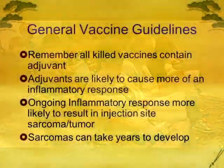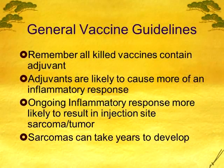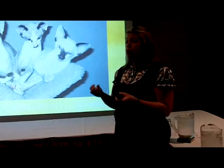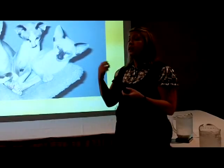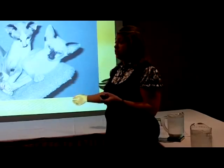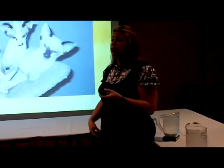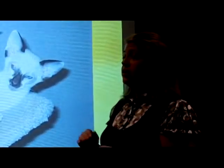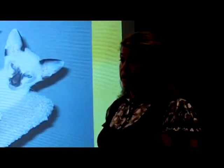The thing about adjuvants is it's what they use to make the killed virus stable in the vaccine. A lot of times they use aluminum. There are other things that can be used. What the adjuvants actually do is they can cause a very chronic inflammation in that area. And that chronic inflammation can, over time, even after years, continue even if you don't feel anything there. There can still be chronic inflammation under the skin in that area, and it can take years for a sarcoma to develop.